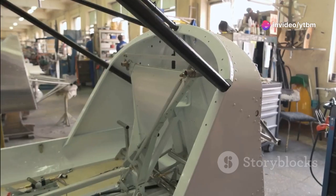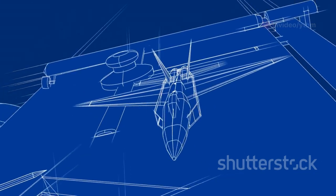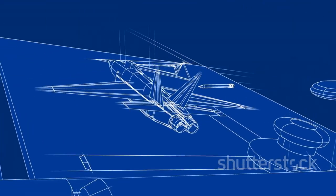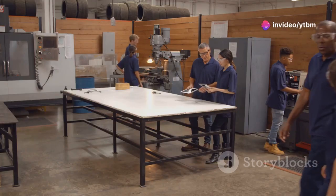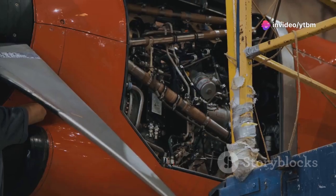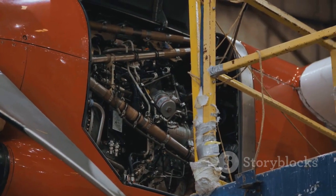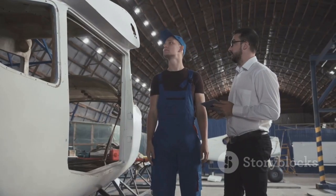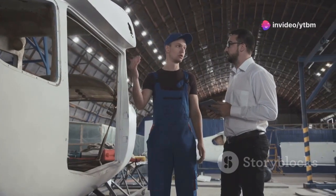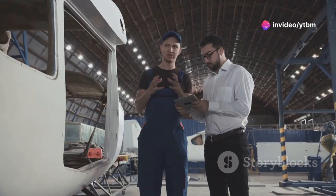But have you ever wondered how these giants of the sky are made? Let's find out. The journey from an idea on paper to a soaring aircraft is an amazing feat of human ingenuity. It requires the collaboration of thousands of skilled workers. It also involves cutting-edge technology and meticulous attention to detail. The process is a blend of art and science where innovation takes flight. Every step, from the initial design to the final inspection, is crucial in creating a safe and efficient aircraft.